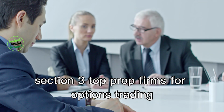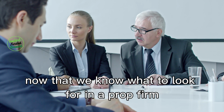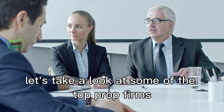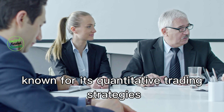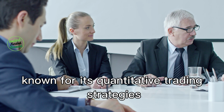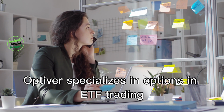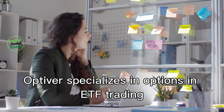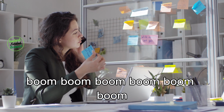Section 3: Top prop firms for options trading. Now that we know what to look for in a prop firm, let's take a look at some of the top prop firms for options trading. Jane Street. Known for its quantitative trading strategies and cutting-edge technology. Optiver. Specializes in options and ETF trading with a focus on risk management.